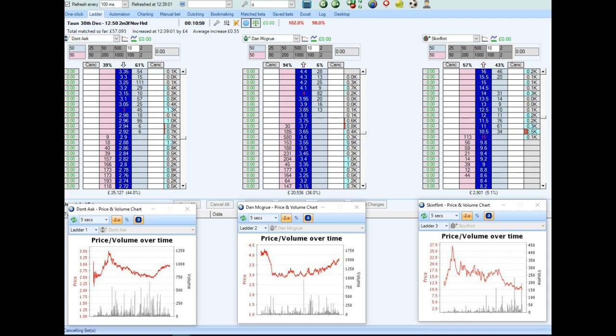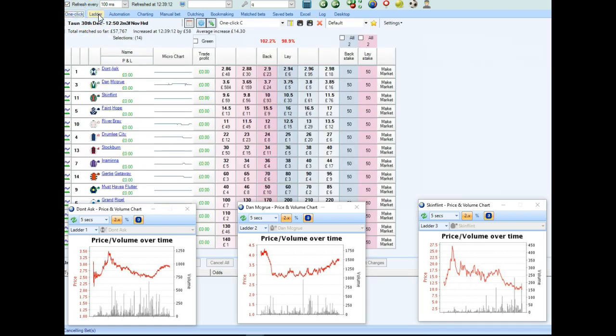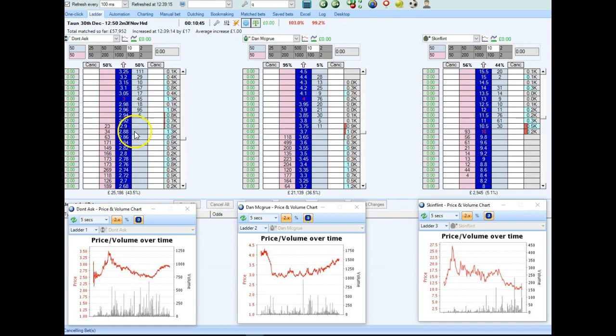Okay, so on to the next one here. I would highly recommend, it's still 11 minutes until the off, but I just wanted to point out this thing here. Whenever you have horses like this, where if you look at the traded range, it's huge. It's been all the way down to 2.5, and it's been a very quick sudden drift all the way up to 3s, right? And same with the second favourite. It was down at 2.9, and it's all the way up to almost 4s here.